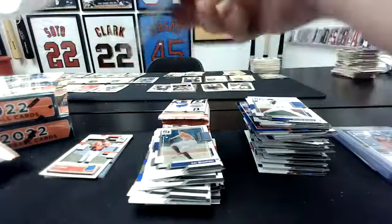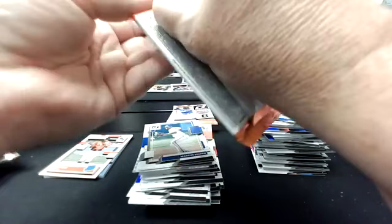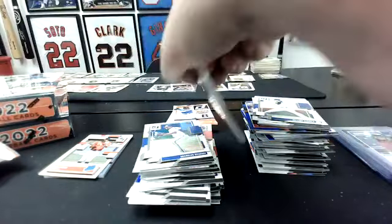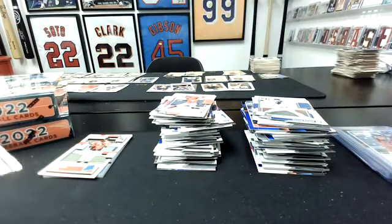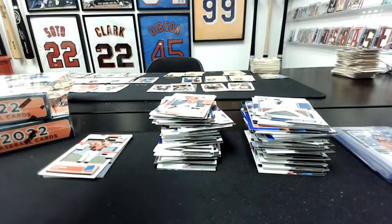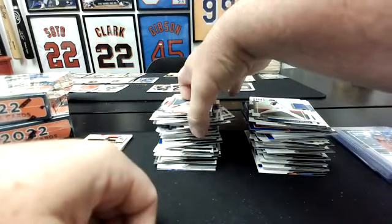Looking for Wander everywhere. Wander ink would be real nice. Wander parallels also would be nice. Heck, no Wander base in the first box. Pull for that even. Alrighty. Trash here. Okay. Good luck, everyone. Box two.